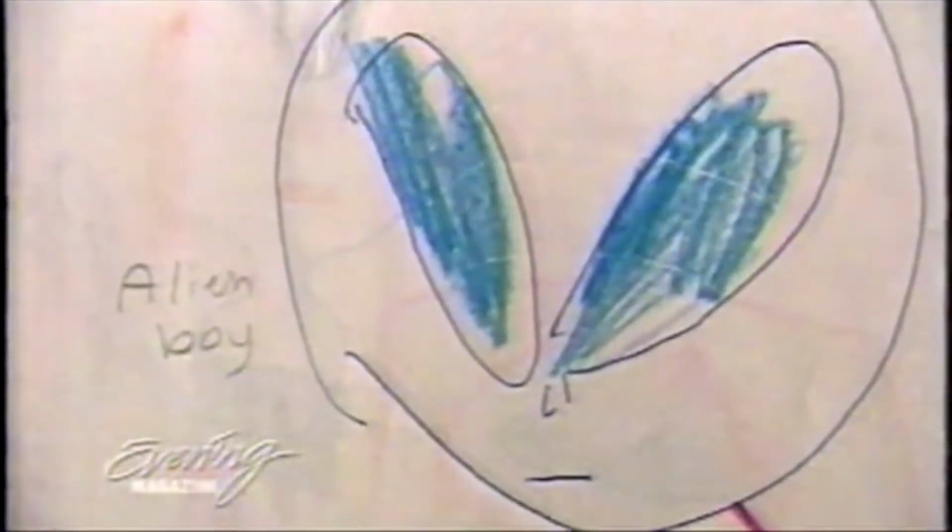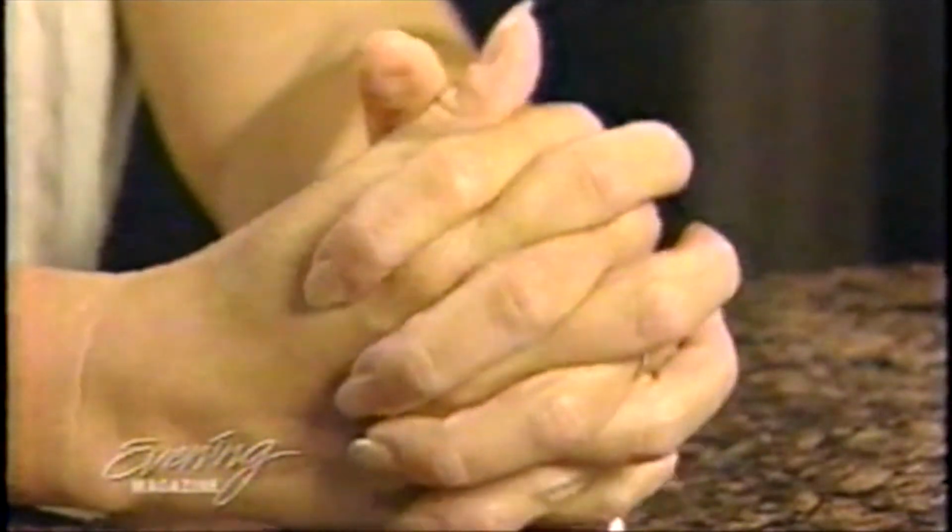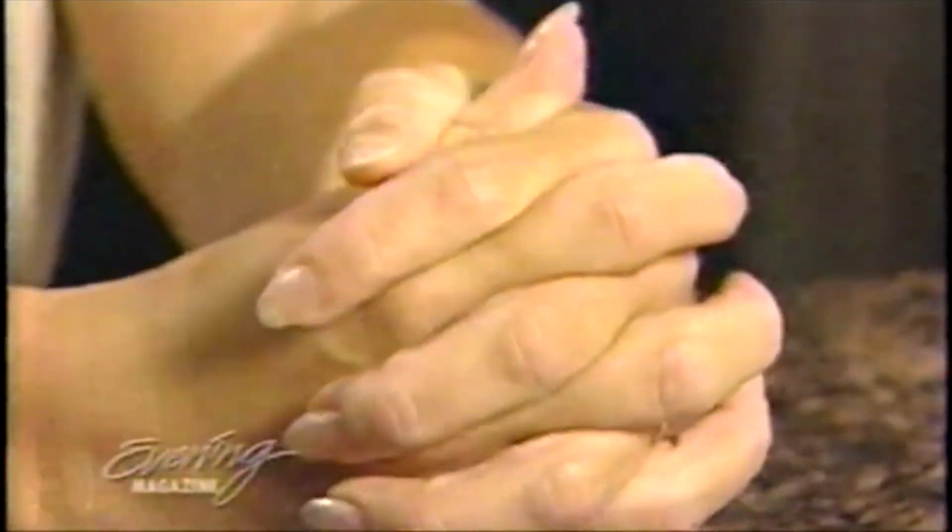What did her mother think of these drawings? I felt afraid. I feel like this is more real to me now than ever. More real because Joni says she, too, has been frequently abducted by aliens. So this may sound crazy, but I also have memories of having a baby and having this baby removed from me. Being taken more than once. I'm sorry.